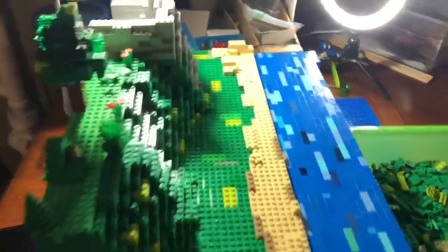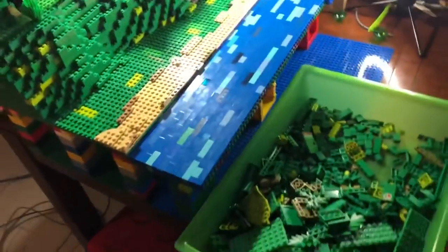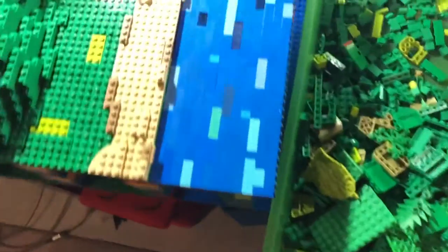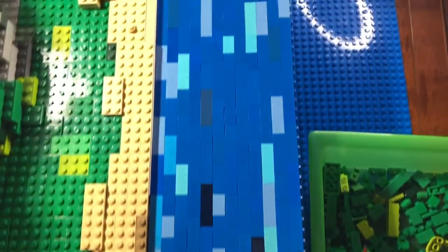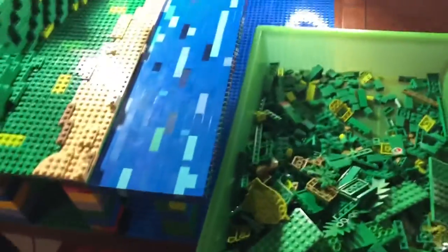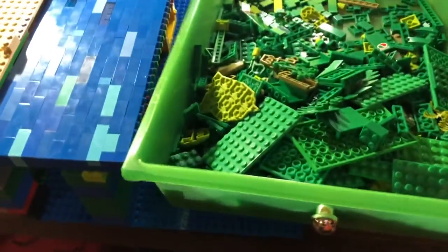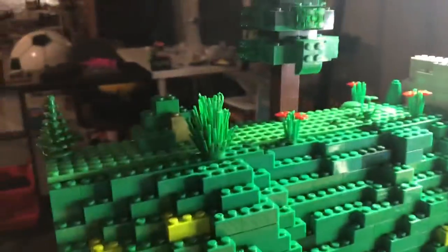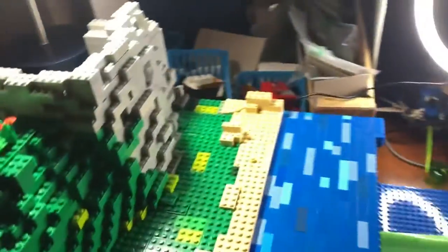5:28. Let's get working. So this is the current progress on the set so far. I've pretty much used up all my blue bricks to complete the ocean. So yeah, I still have to finish up this base plate here, just a little bit. Probably go to the Lego store soon to get all those pieces. I also added some details on top of here, which looks pretty good.